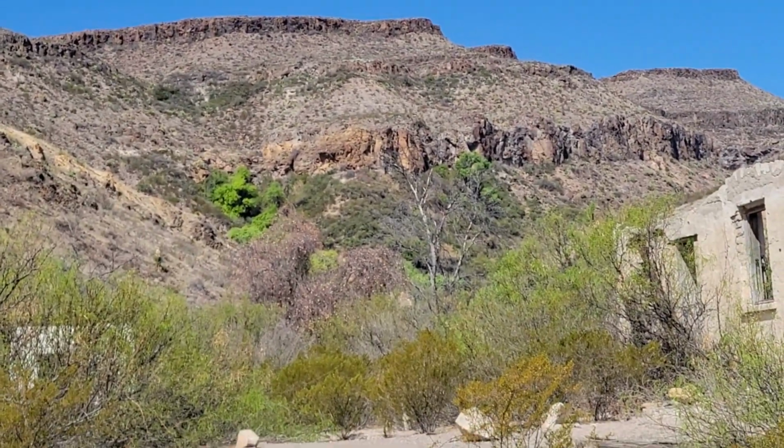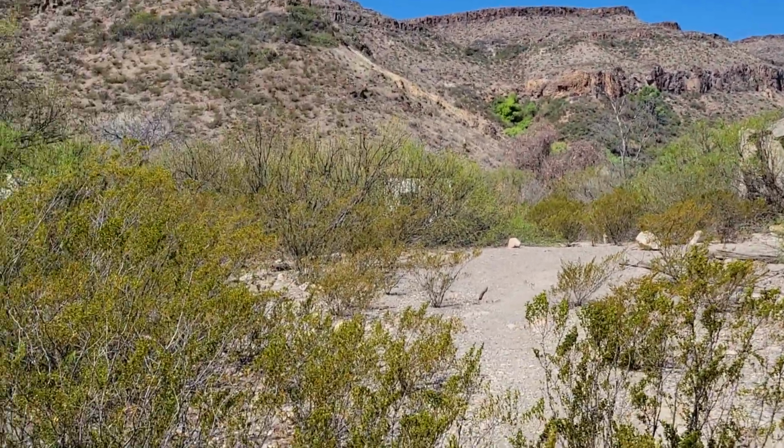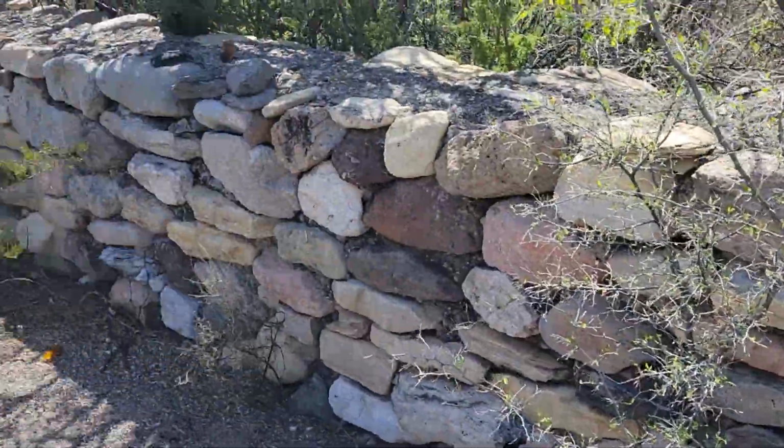We saw that earlier. Pretty extensive at one time. Piled a lot of rocks and making fence all the way around.